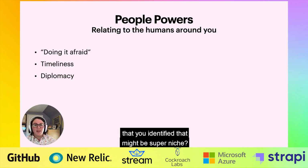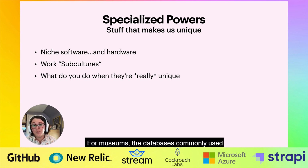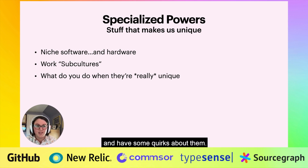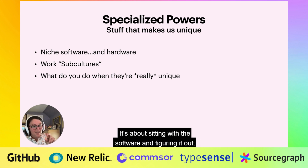What do you do about the things that you identified that might be super niche? And I'm calling these specialized powers. And I feel like one of the most common ones that maybe a lot of people will have is working with really niche software. For museums, the databases commonly used to track artwork are truly unique and have some quirks about them. And while there may not be KEEMU in my dev job, there's unique software in just about every corner of the world. And being able to wade through that, sit with it, and figure it out, 100% a superpower. So it's not about the software. It's about sitting with the software and figuring it out.